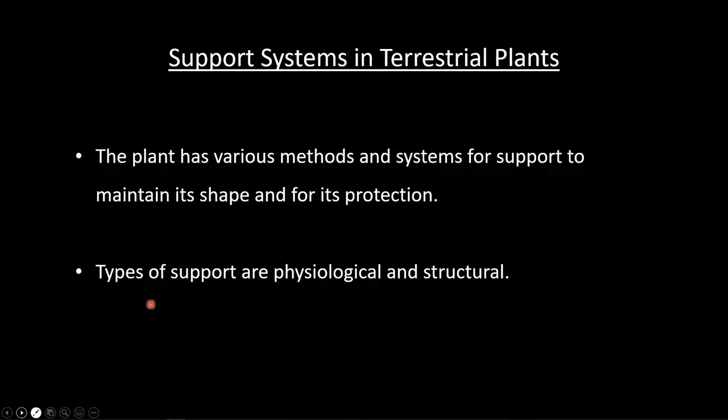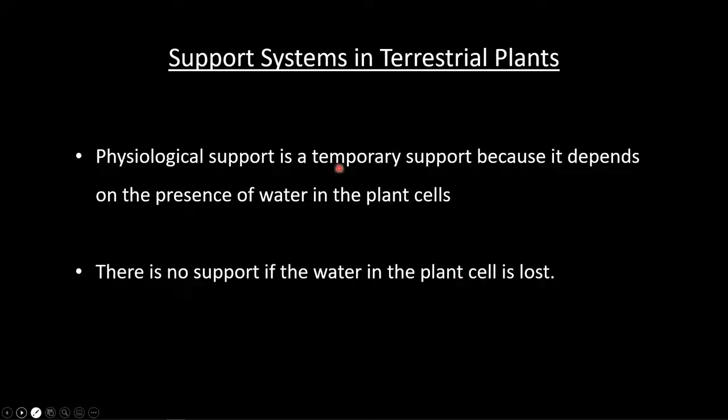So the types of support are physiological and structural. Physiological support is the temporary support because it depends on the presence of water in the plant cells.